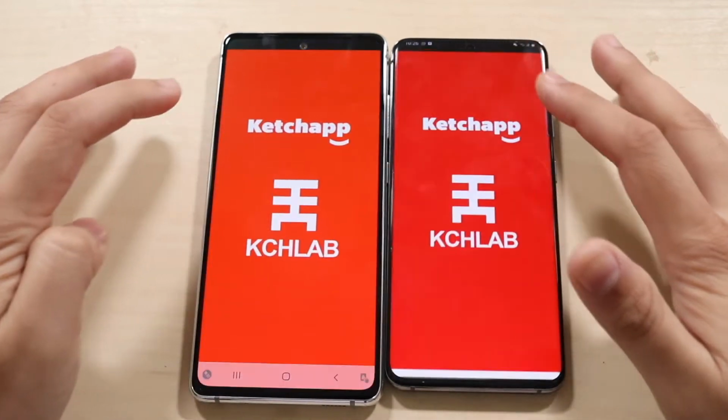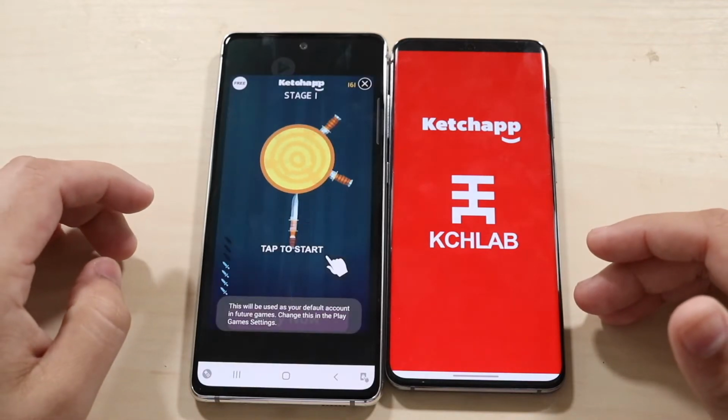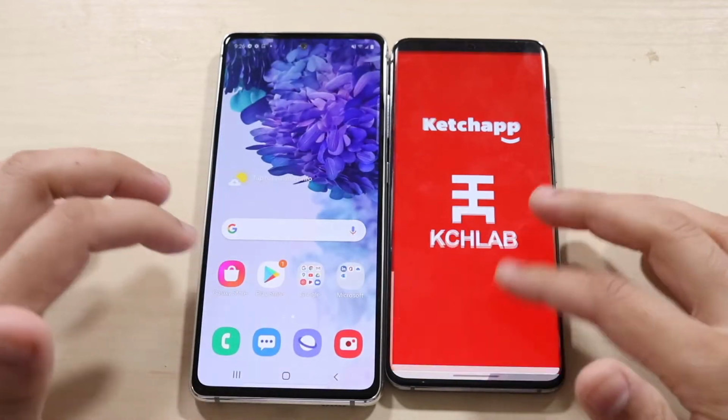Stack, 3, 2, 1. And this one was actually able to get into it pretty fast. I don't know what's going on with this one. It looks like it kind of hung up a little bit. But that one, so maybe the FE one there.